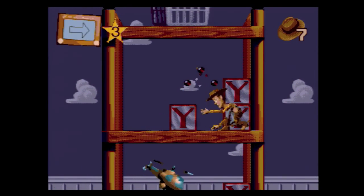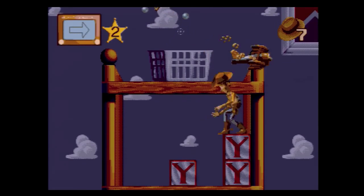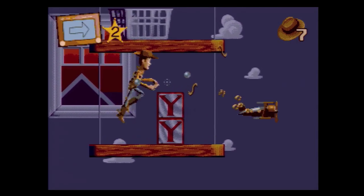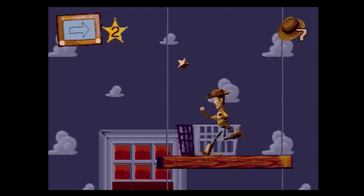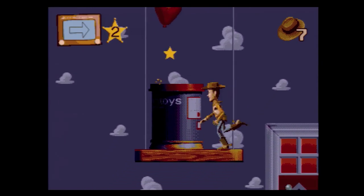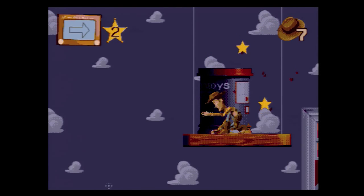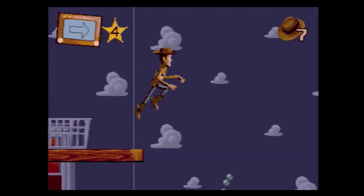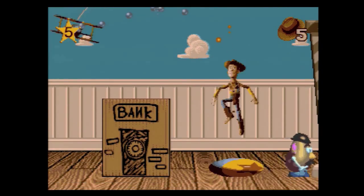Toy Story was a late title for the Sega Genesis, released in April of 1996. It's a side-scrolling platformer and mostly mirrors Woody's adventure through the film of the same name. Unlike many licensed titles of the era, it was not developed by Virgin, but rather Traveler's Tales. What makes this an interesting title to review are the graphics.